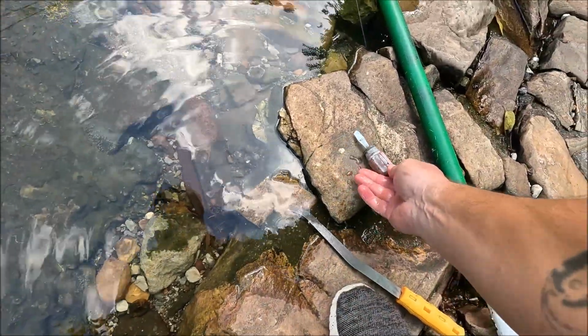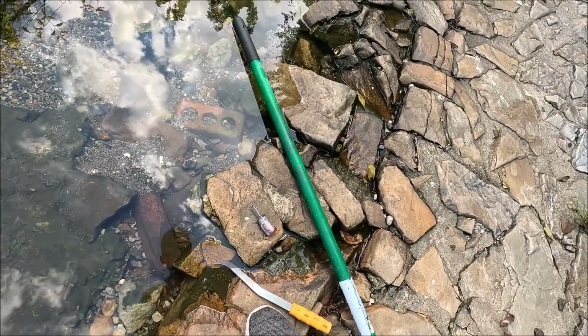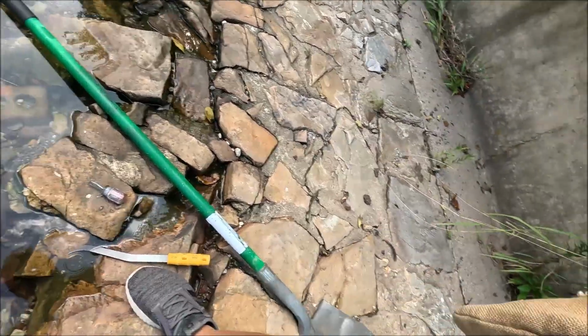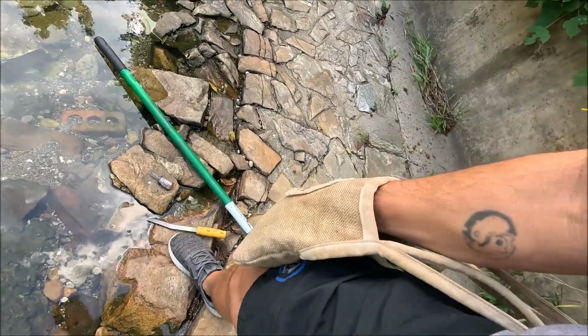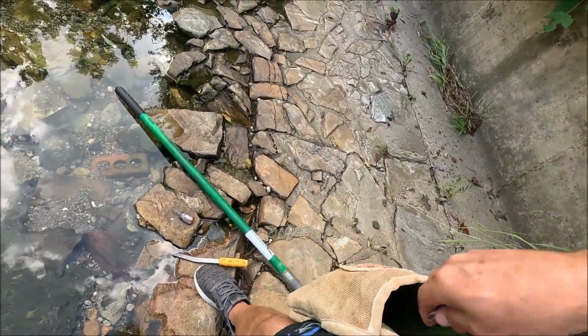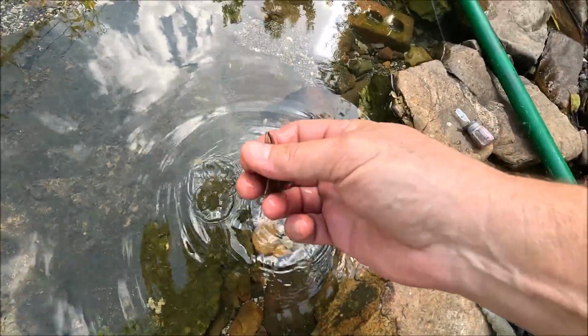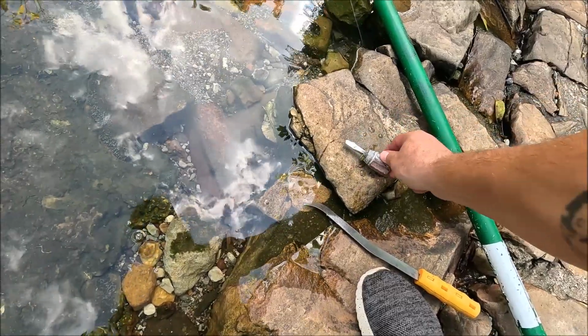There's a miniature screwdriver. Hard to beat a miniature screwdriver. We'll start a little pile right here of our finds. Think if I can find the thing that I just threw in here. There it is. Oh, it's got somebody's initials on it.